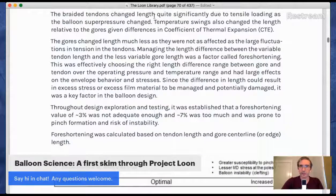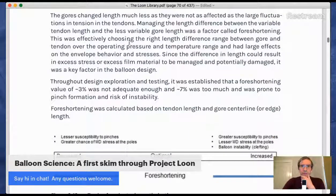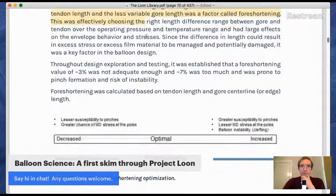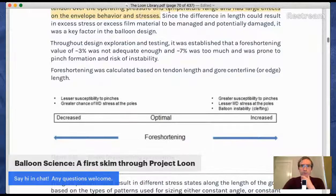Braided tendons changed length significantly due to tensile loading as the superpressure changed. Huh. Interesting. Temperature swings also changed the length relative to the gores due to CTE. Gores changed less. Oh, interesting. Yeah, I remember foreshortening, but I didn't remember the details. Yeah, that was tricky figuring that out. I remember a lot of work on that, a lot of variation.